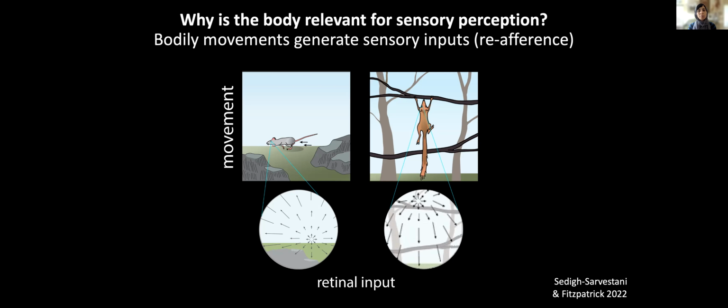For instance, optic flow is the visual reafference produced by locomotion. So as I move forward in the world, the visual flow on my eyes is called optic flow. And we use it for balance and for posture correction, for driving, and it acts as a sort of visual proprioception that helps us locate our bodies in space.